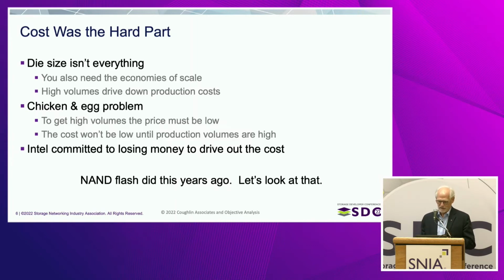They never reached that scale. High volumes drive down production costs. So how do you get a product to sell in high volume? You sell it for a low price so that people start using it and they find it attractive. But the production costs won't actually be low to the point where you can sell it for more than you make it until you get to high volumes. It's a chicken and the egg problem.